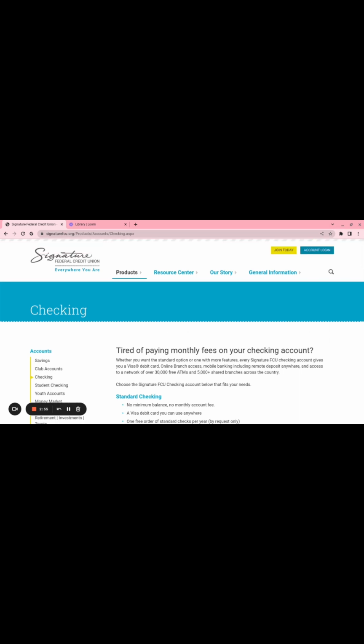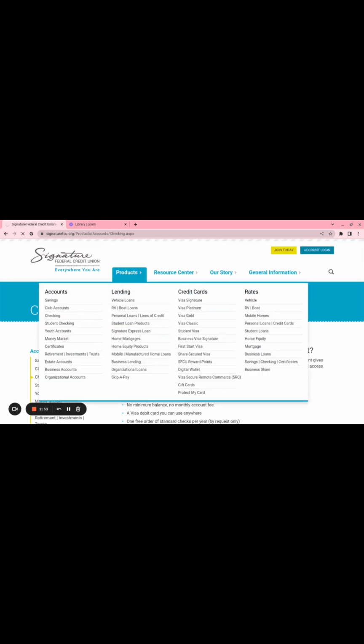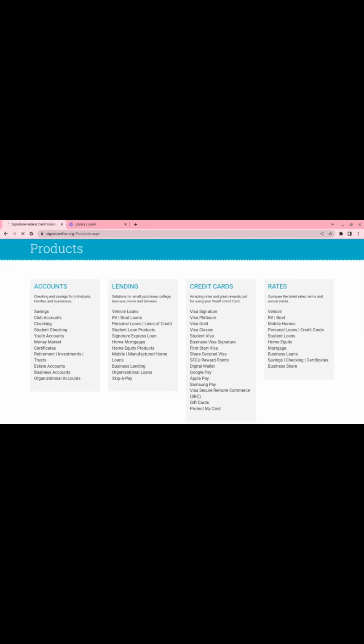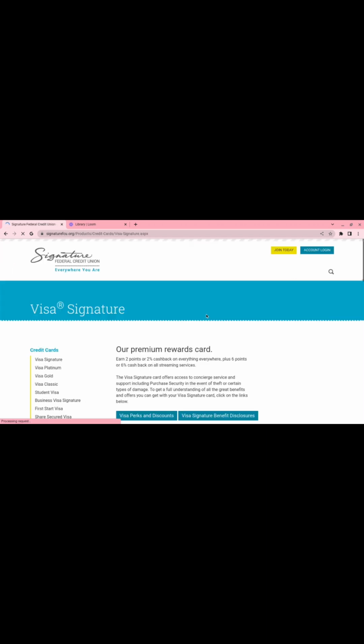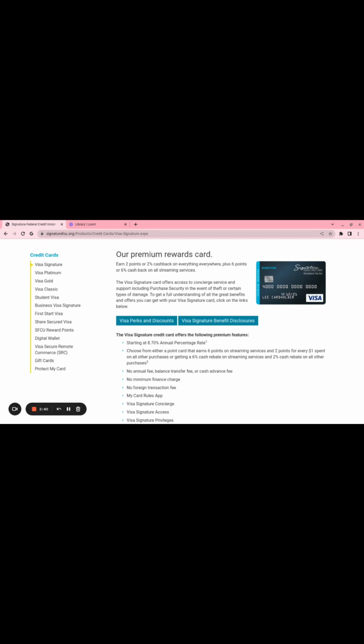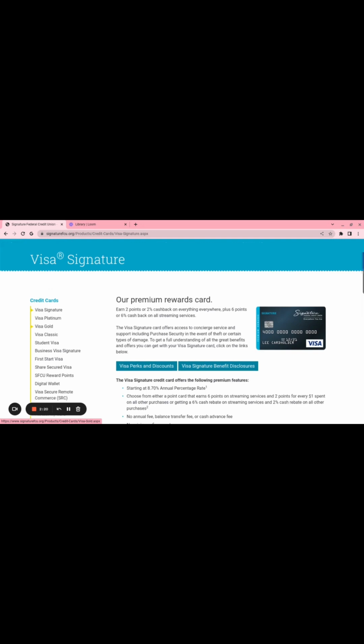And then after we've gotten done going through those accounts, I guess we could just go to the credit card. So we can go to the Visa signature card. With the Visa signature, you see here, our premium rewards card earns 2 points or 2% cash back on everything anywhere, plus 6 points or 6% cash back on all streaming services. And then it goes more into the details about the perks and the discounts on that. And then over here, you see they have all of these different things available as well. So you guys can just look through those things.